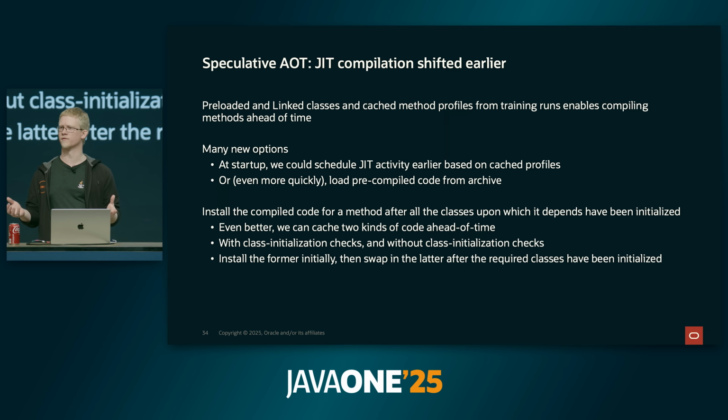That's earlier than we would have gotten that code just driven in normal JIT execution. But it's still not as early as we want. We're still spending some amount of time executing in the interpreter or lower tiers to be able to get to that state where our dependencies are satisfied.